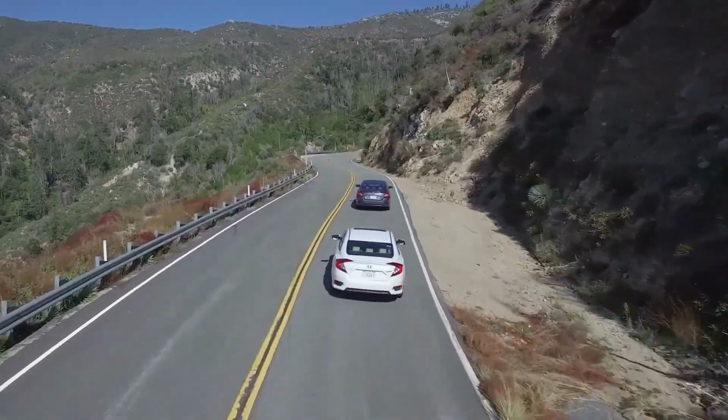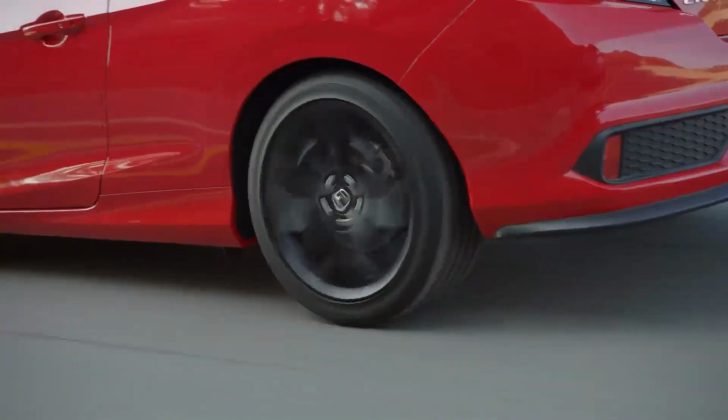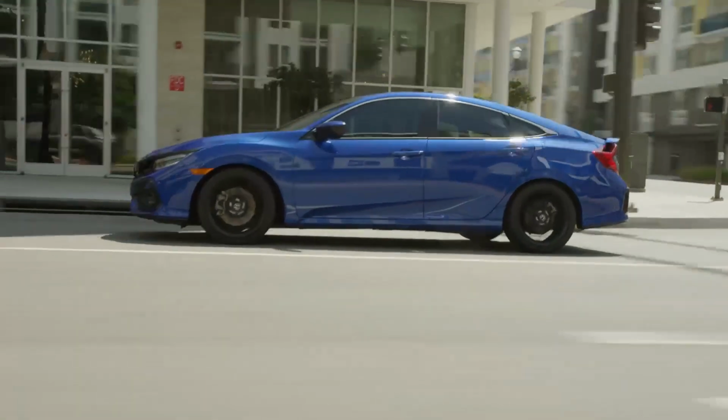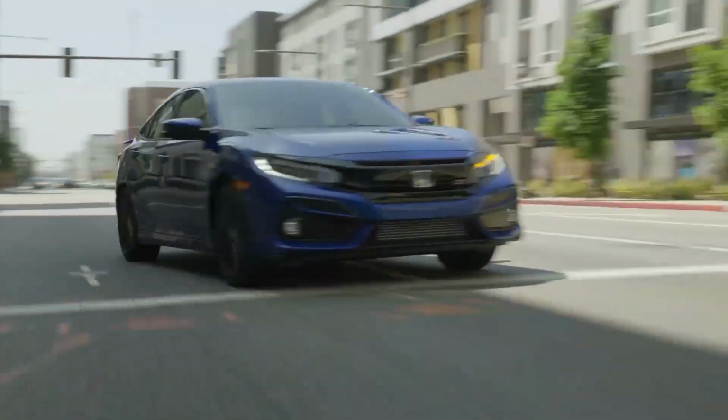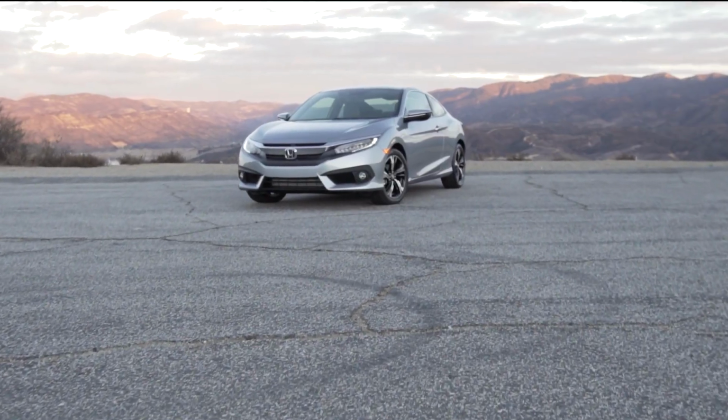The 10th generation Honda Civic had quite an aggressive look to it, but don't let that put you off. This model earned its top sales position thanks to its strong resale value, delightful handling, and a wide choice of models.